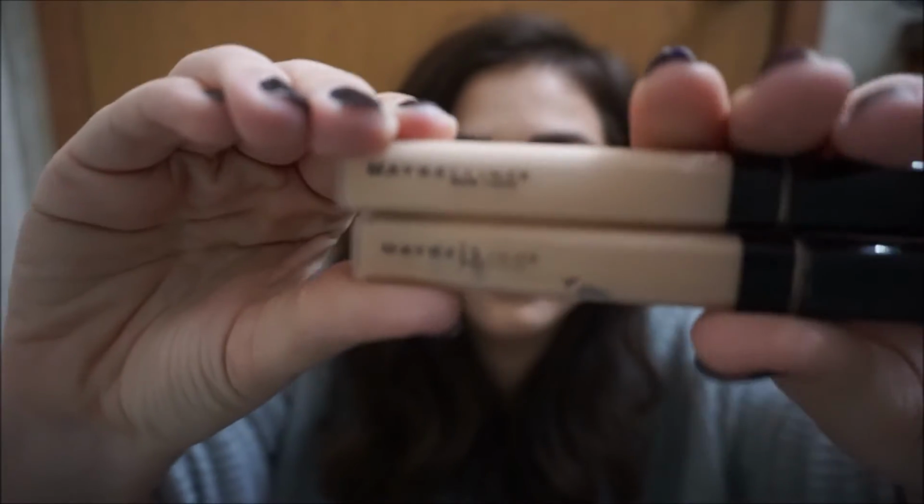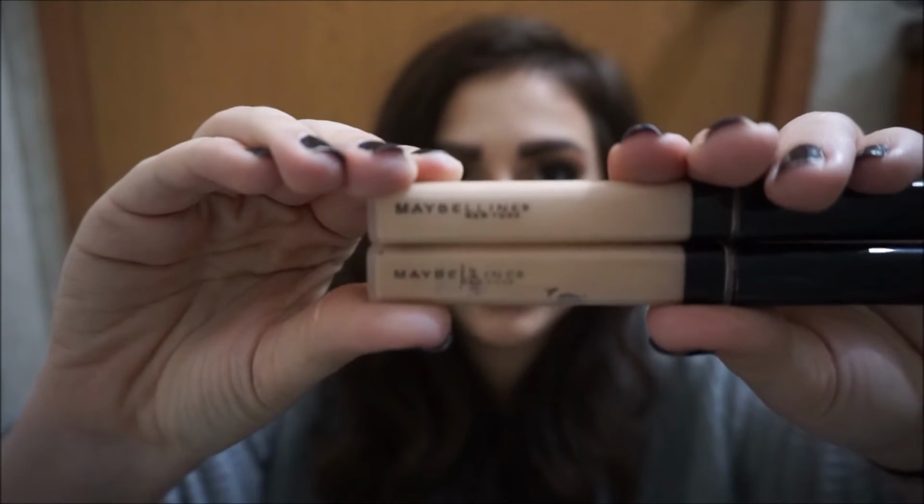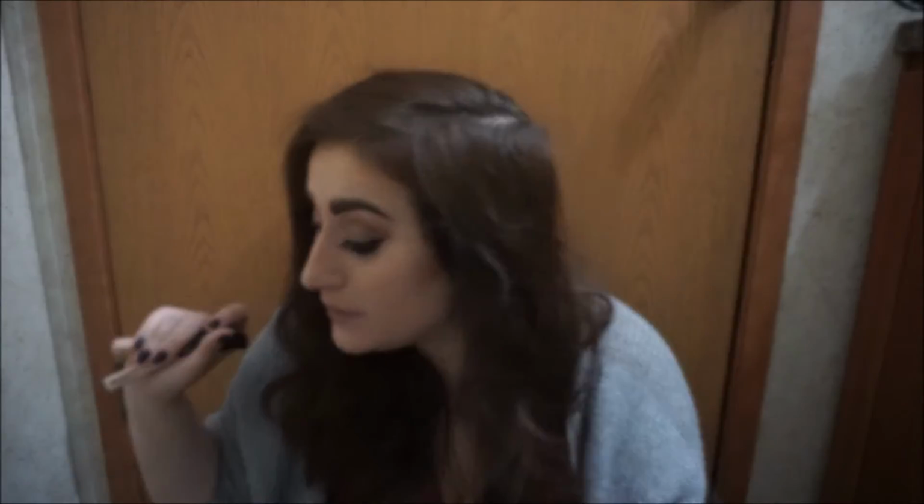The Maybelline Fit Me Concealer, and I use the color Fair, and this is only $6, and I just love this concealer. It blends like a dream, and you would not be disappointed.